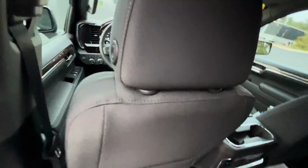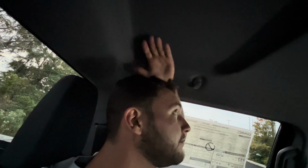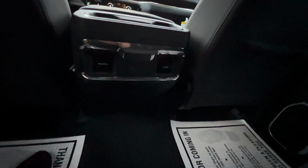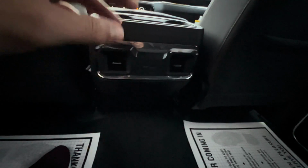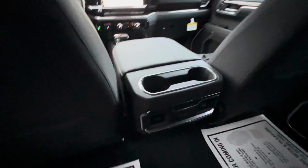Space-wise, I'm a little bit over 6 feet tall, sitting behind my seat settings, and I got a foot of knee room, ton of knee room, for my head, at least like 5-6 inches. It helps because we have this cutout in here, which assists our headroom tremendously. We don't have a third zone climate control, but we do get air vents, USB and USB-C port, 2 cup holders up top too, with a pass-through, good spot for a phone.